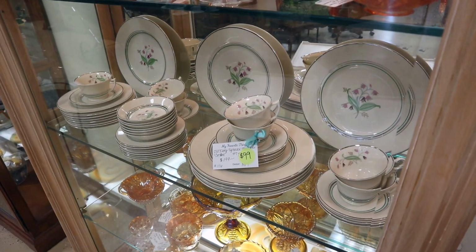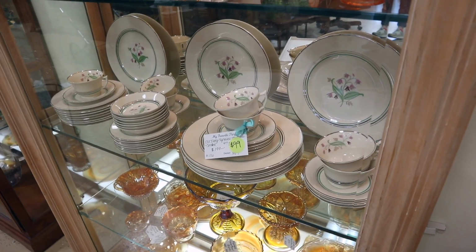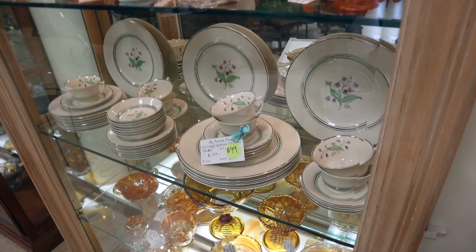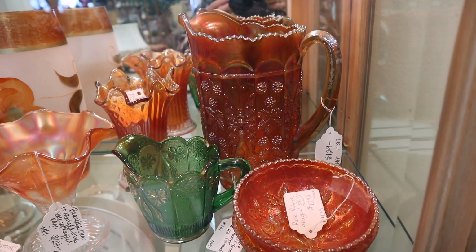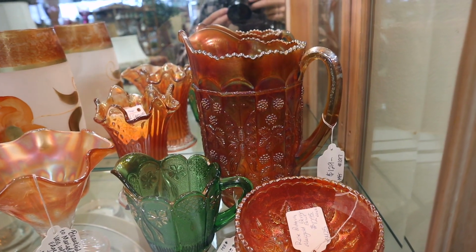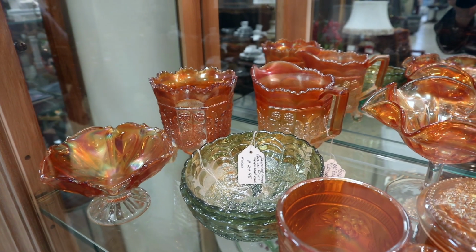I have a whole set of this Cora Bell to sell as well. They only want $99 for theirs. I'm going to have to lower the price on mine. I think they're right. It's a pretty pattern. This is a nice piece for $129, the Fenton Butterfly Carnival glass pitcher. And they also have the cream and sugar bowl. These are fairly early Fenton pieces.